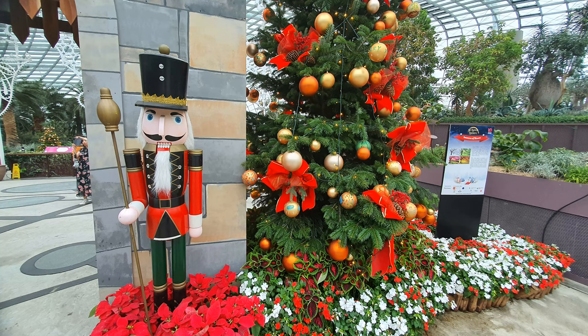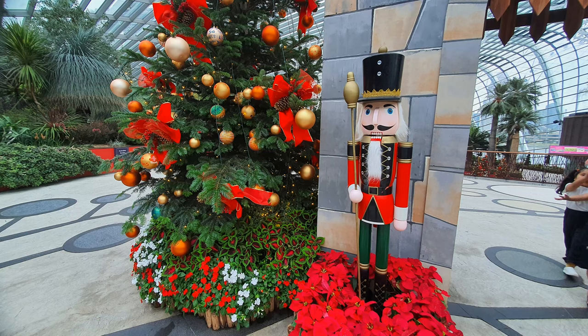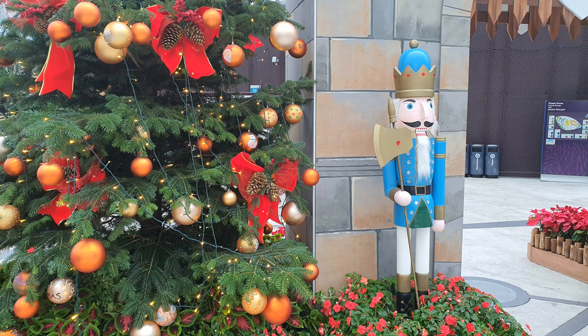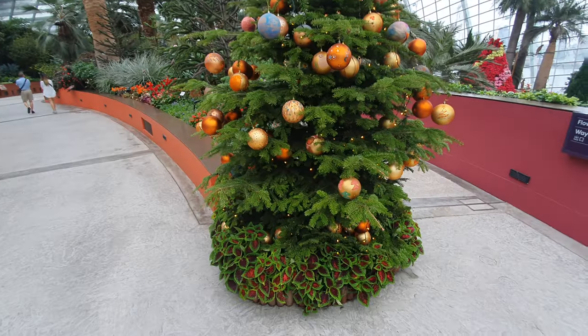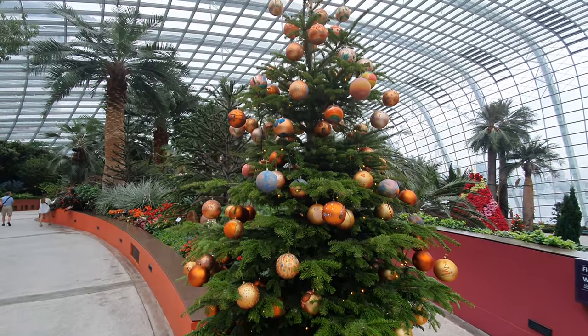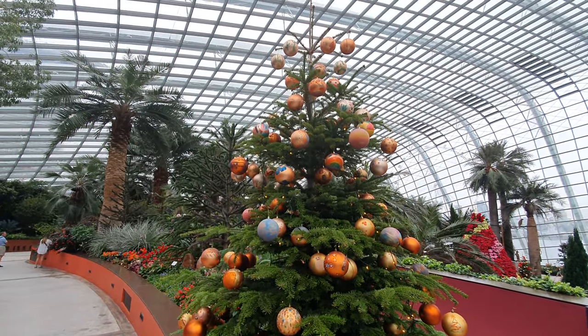In a season that is about giving, 10,000 Christmas ornaments used in the floral display have been hand-painted by beneficiaries from the Salvation Army and Gardens by the Bay's volunteers. Gardens by the Bay also continues its Christmas tradition of collaborating with the embassies of Denmark, Finland, Norway, and Sweden.